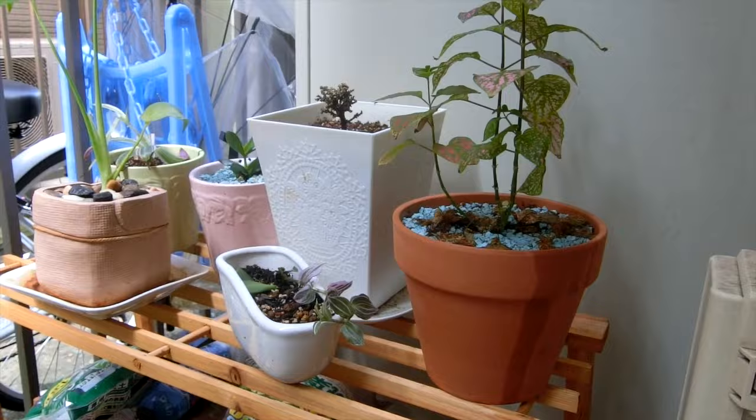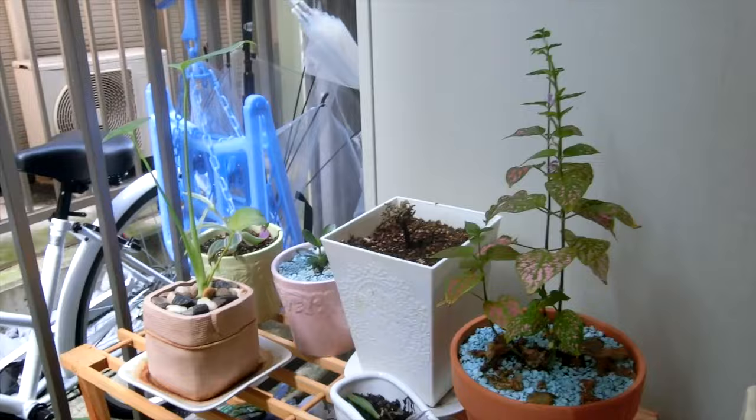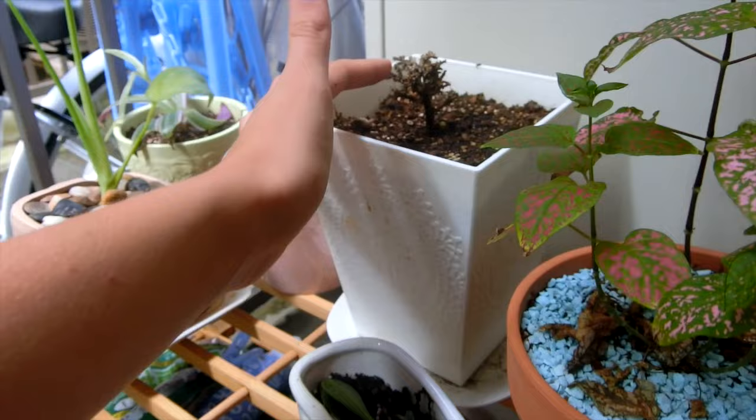Yay. Oh, my garden's in a bit of a state. I should not be showing you this, but this is my garden. This guy's growing a lot and he's growing little flowers as well.